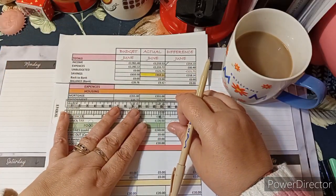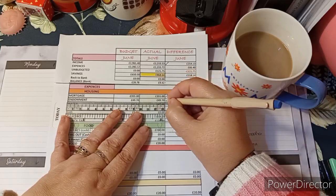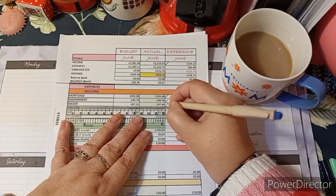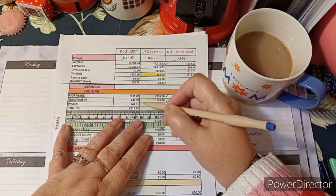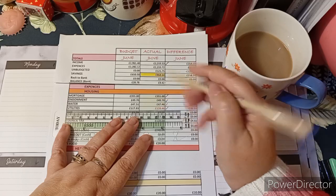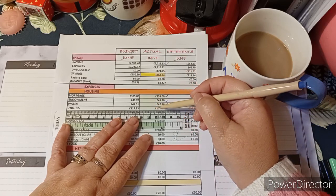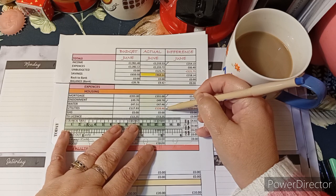So what happened this month was our mortgage went out exactly as expected at £355. Our endowment was £49.70, which was spot on, and our water rates £47.46, which is what we accounted for. Utilities, we were expecting £117.93, and it went out at £128.46. So a little bit more than we anticipated, £10.53 more. The utilities is gas, electric, broadband and telephone. So that's what that covers.